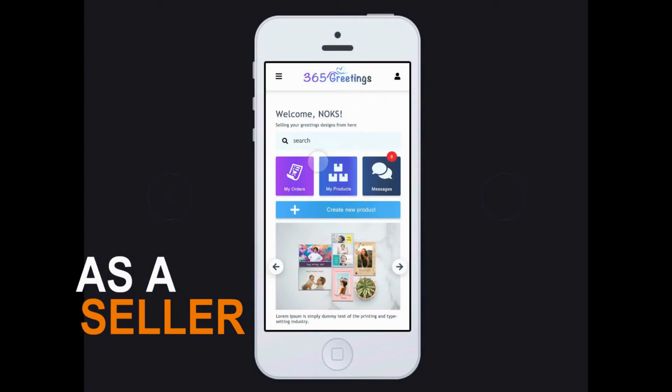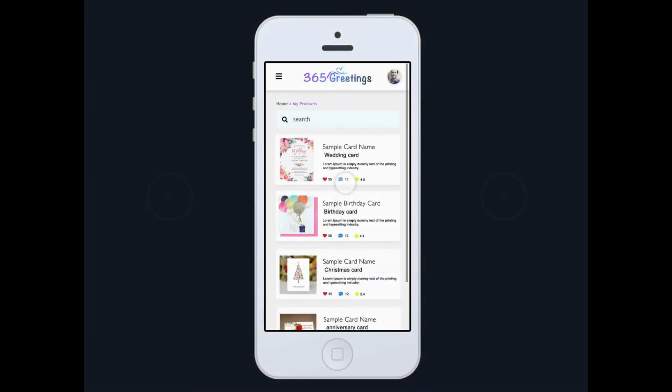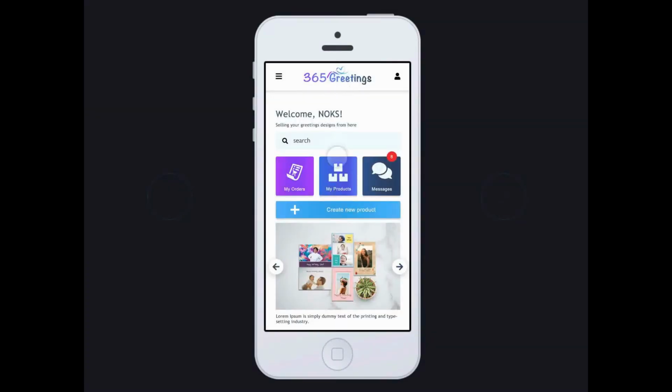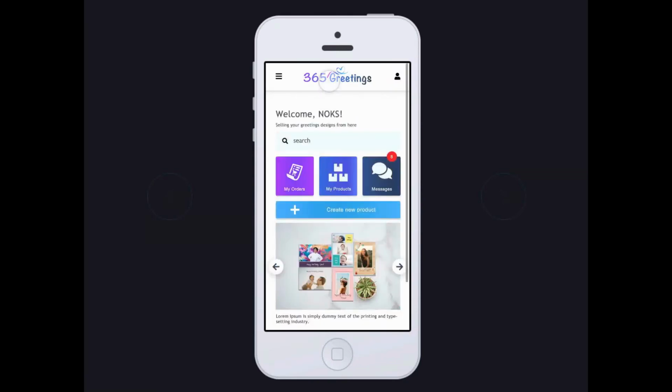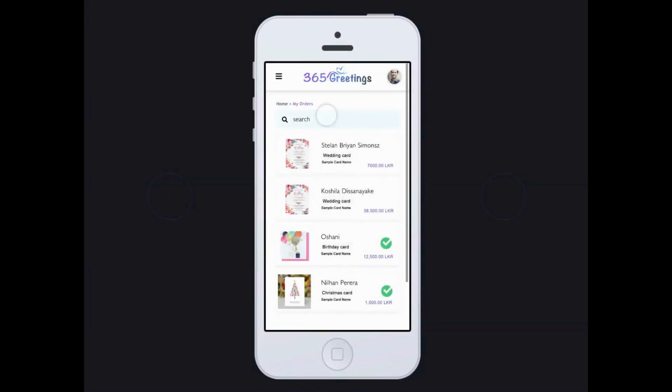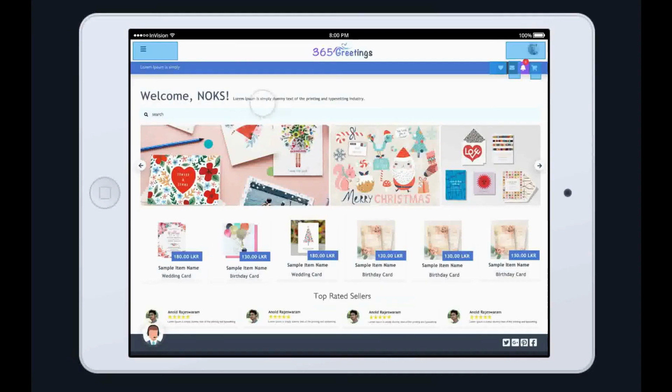As a seller, you too can create an account that will allow you to manage all your orders from one place. Products can be viewed, and new products can be added. Orders that come in can also be managed. A chat system will always be available for interactions with buyers.